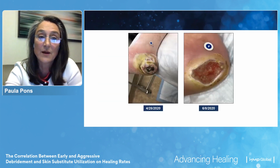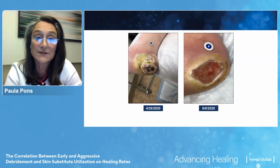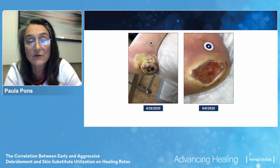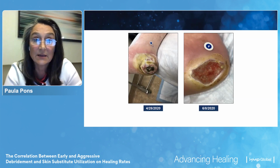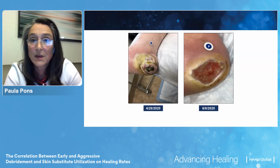And here are her photographs. You can see on the day of presentation on the photograph on the left, a very large, very bad-looking diabetic foot ulcer. There was some necrotic tissue, a lot of callus. You can see that there's still a lot of inflammation from that abscess that had been drained, and there's still a lot of work to do to get that healing, really.